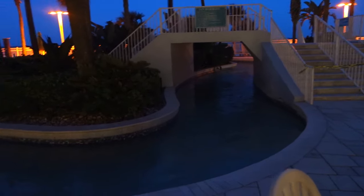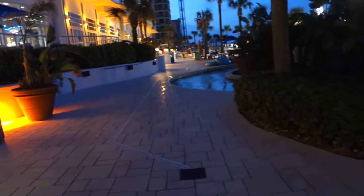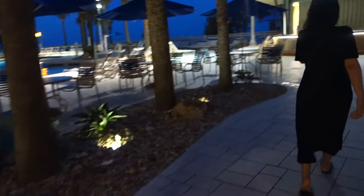And here you have a lazy river with a miniature golf on this little island in the middle of the lazy river, but as you can see, it's shut right now. So yeah, there's a view of the North Tower. That's the tower I'm staying in. The South Tower was built in 2002. The North Tower was built in 2004. And yeah, that's the lazy river there. There's some tubes for it. And yeah, that's more of the lazy river.